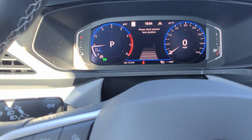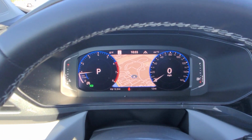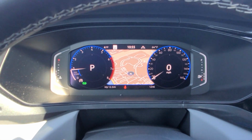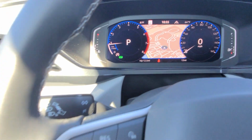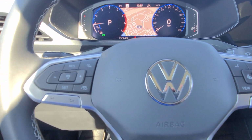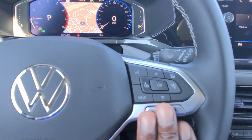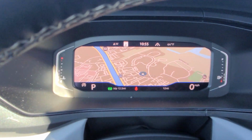My features here are going to be, let's see here. My features are going to be lane assist, adaptive cruise control, blind spot monitoring, autonomous emergency braking, side assist, and then rear cross traffic alert. I think I talked in a circle, but anyway, volume controls right here. Over here on this side, you have your song skip and preset skip. I keep it real, people.